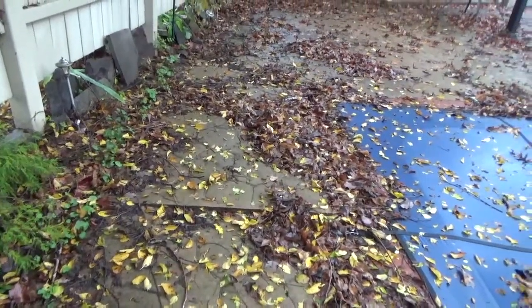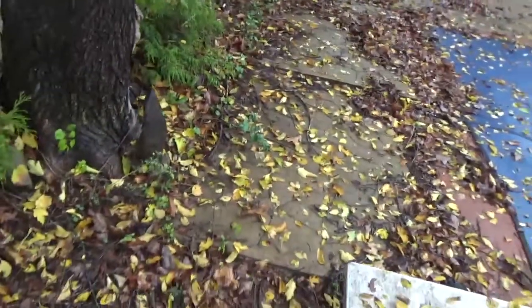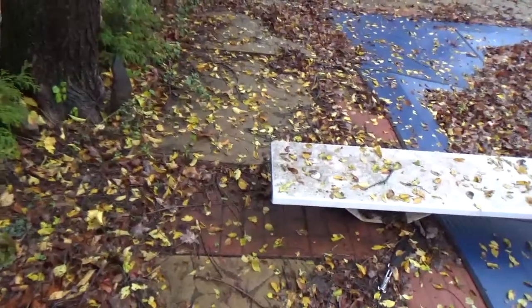If that's allowed to continue, that's going to dig right into the pool deck, poolside itself, and possibly hurt the pool. So either this tree will need to come down, or we're going to need to dig down in there and cut those roots out that are headed that direction and leave the tree for a little while.